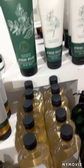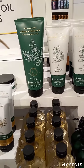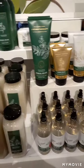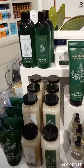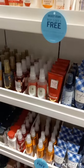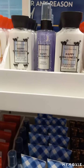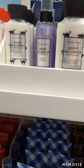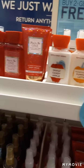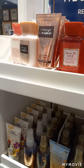There is the eucalyptus and spearmint lotions. That's for stress relief. They got coconut candy apple in there. And we have the miniatures. Japanese cherry blossom. Vampire blood. Happy Halloween. Marshmallow pumpkin latte. Coconut candy apple. You're the one. Thousand wishes.